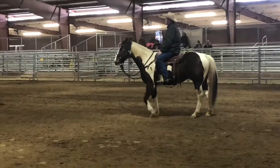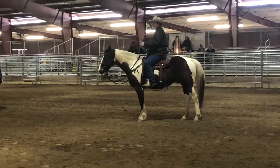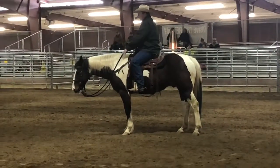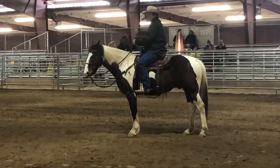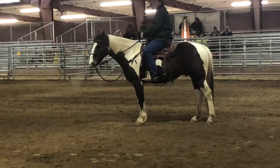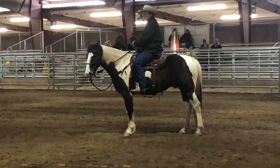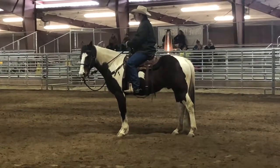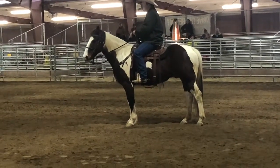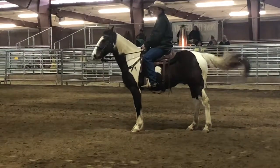Your hands do 2 different jobs. Your inside hand, or first hand, determines direction and softness. I pick up this rein, and it determines my horse is going to look left, or going to ride left, or side pass right. And it determines softness. I'm going to wait for him to give. My outside hand determines leg speed and depth of flexion. How deep does his nose go down, right?